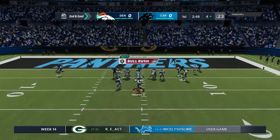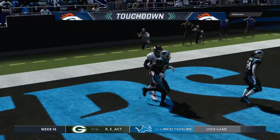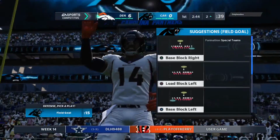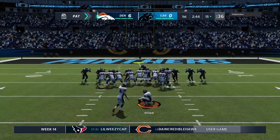Out of the shotgun, Haskins. And this is caught by Sutton. Touchdown, Broncos. Touchdown. Cortland Sutton, his 6th touchdown of the season. And the Broncos have taken the early lead.